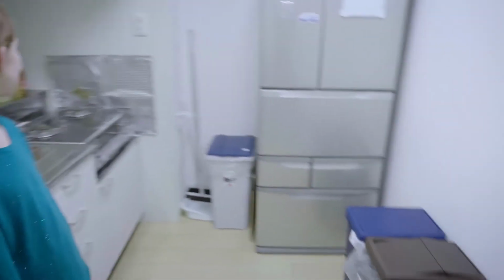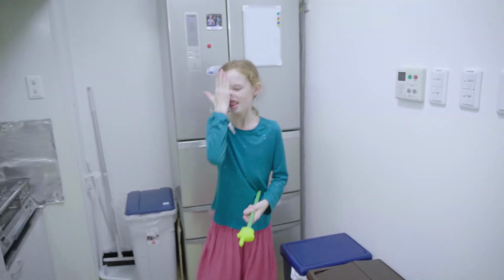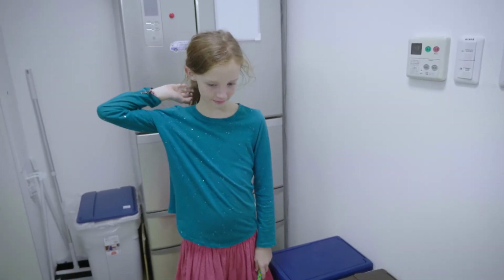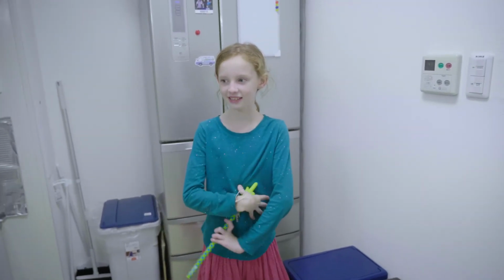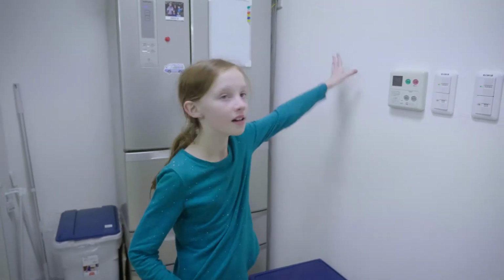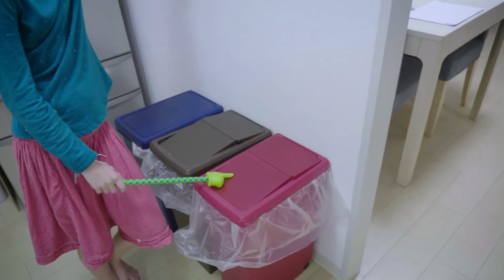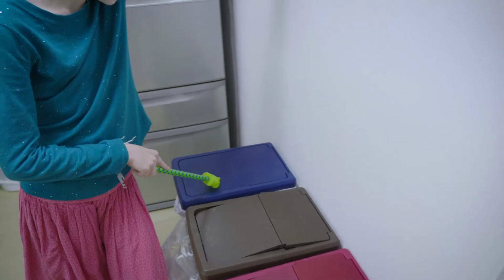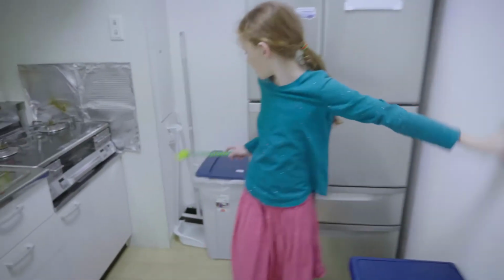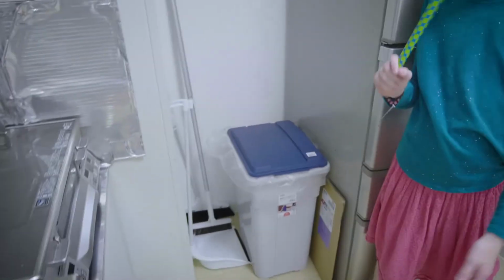What about the trash cans? Yeah. So Japan doesn't like their trash being in the same trash. They have to do a good job with their trash because they live on an island. You can't just throw your trash anywhere. So this is paper, this is plastic, and this is cans and stuff. Yeah, and then we have food waste over here. They call it burnable trash. It usually ends up being food waste.